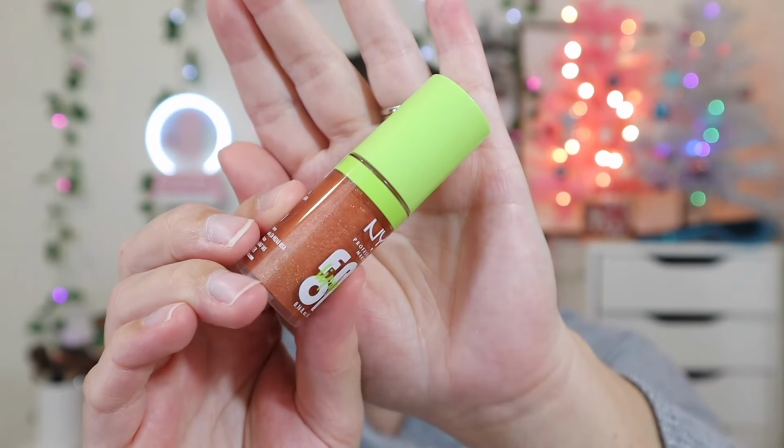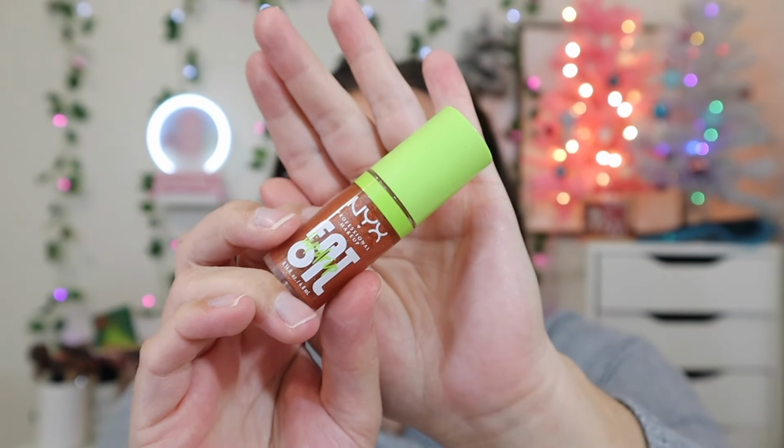Okay, for lip products, we have really just 2 categories here. The first category is going to be more lip gloss or lip oil kind of combination. And so firstly, the NYX Fat Oil Lip Drips. These are still my favorites. This one specifically is in the shade Follow Back. I still really, really love this formula.